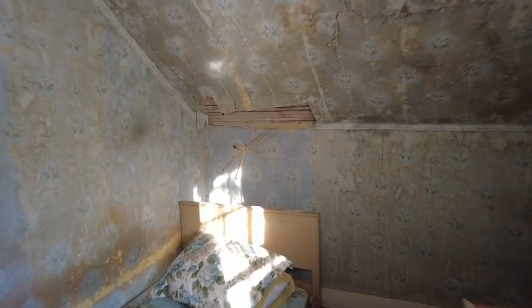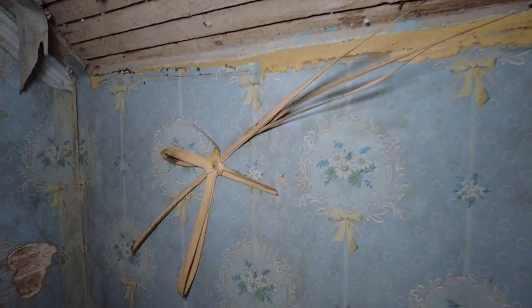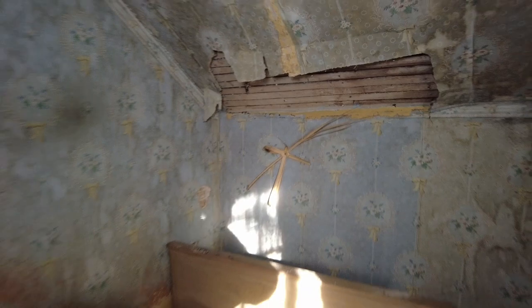Oh my God. What is that made out of? Palms? Like palms? Is that what they're called? Yeah. So you get them like on Palm Sunday? Like Palm Sunday? Yeah. Look at this.